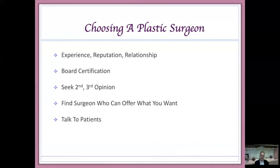You should check on this person's reputation, and ultimately the relationship that you have with that surgeon is very, very important. Board certification is an absolute must, and I always recommend that patients seek at least a second opinion, and even a third opinion is advisable in some cases. The best thing you can do is learn about your options and learn the details of the different procedures that you're considering. And so seeking more opinions, if you have the time and if you can afford the time, is always a good thing.